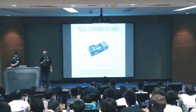So I'll just run through these next couple of slides pretty quickly because you're already probably familiar with the standard carrier board. This is just the bare carrier board. There's no room for a companion computer or anything underneath, but obviously you can plug a companion computer in through one of the serial ports if you want to.